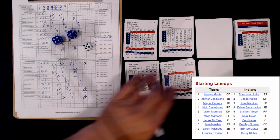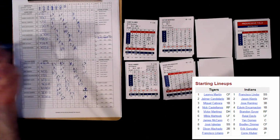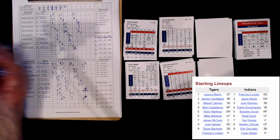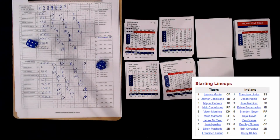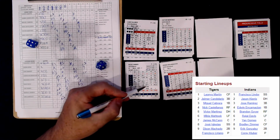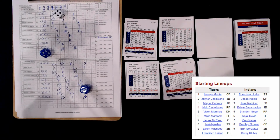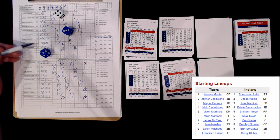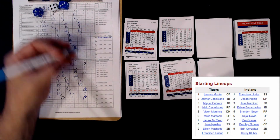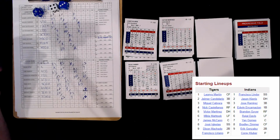3 hits so far in the inning. And that brings up Edwin Encarnacion. They need to get this last out. It's only 2-0 though. 4-6. Error and a throw, possibly. Error and a throw. 3-4. And it's a ground ball to short. Shortstop is a 4. That's a 10. It's going to be a 6-3 putout, and that's going to do it.